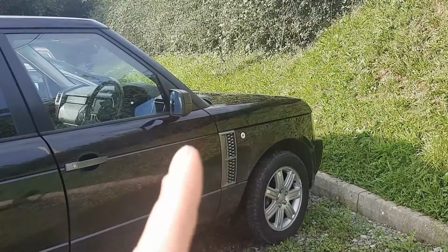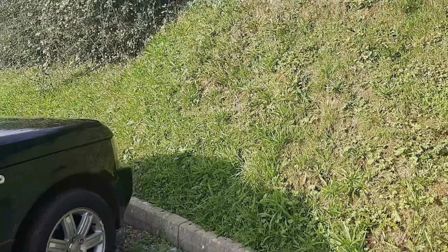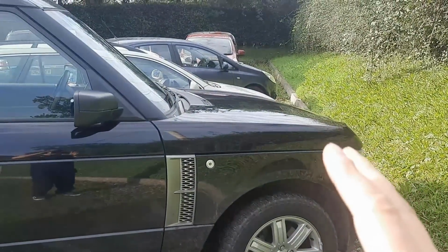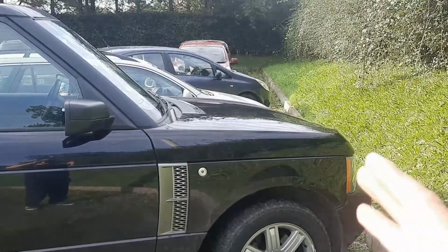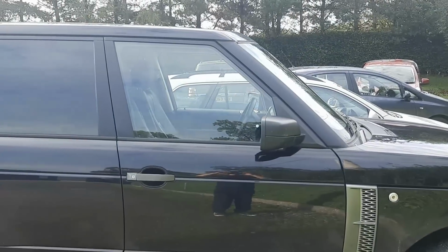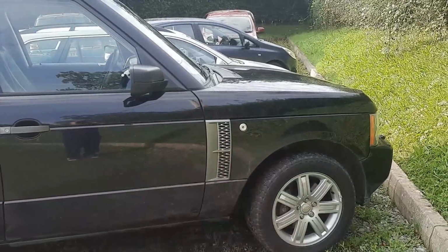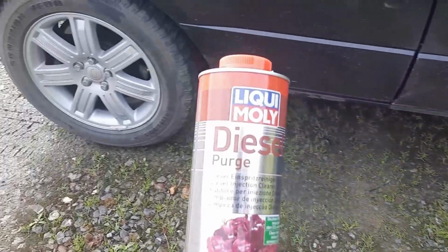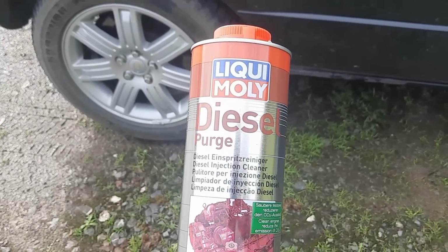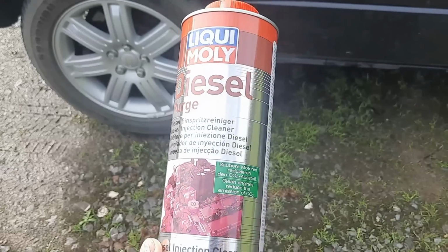Now I don't normally believe in this, but I thought let's try an additive. My issue with additives is I think that if the problem's got too far, the strength of the additive isn't going to be enough to resolve the problem. You'd have to put bottles and bottles of it in and drive loads and loads of miles to clear it out. But I thought I'll do a little more research and see if there's anything stronger that might be worth a shot. And what I found is this stuff. I can't even remember how I came about finding this. I think I was looking on Amazon for additives, and I found this Liqui Moly diesel purge. Again, I don't know how I ended up at this versus the standard stuff.